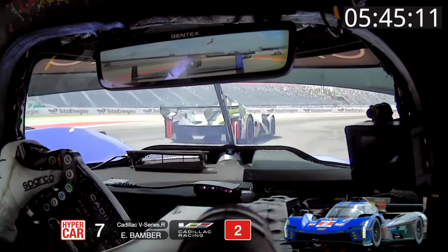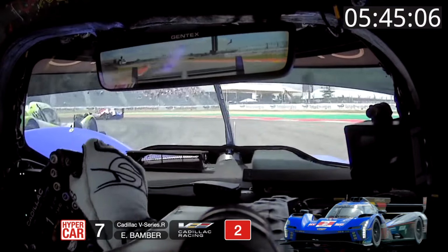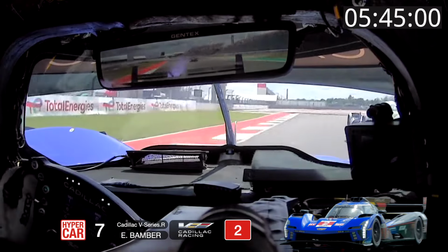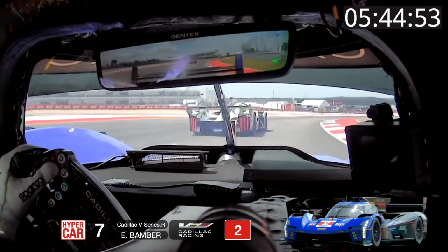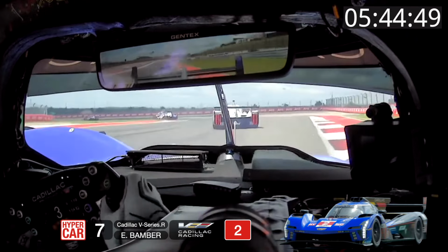Through this long right-hander, Müller takes a wider line and is not able to put the power down. He has to hold a really tight line through this double apex left-hander. And Bamber now is on the offensive, putting pressure on Nico Müller. Through this really long right-hander, we can see the additional performance of this Cadillac and that 9X8 just struggling for grip as Nico Müller understeers wide.